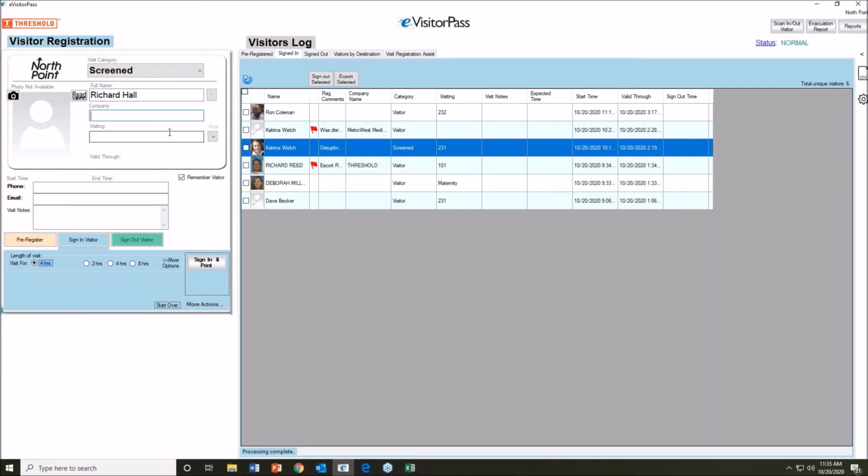So we enter a name, and then we put in the room that they're going to. And you see that automatically our system pops up and tells us there's 2 visitors already in that room. Depending on your protocol, if your protocol says that there's a limit of 2 people, then you tell Richard that he has to wait until one of them leaves, or if there's 3 people that are allowed, then you would let him in.